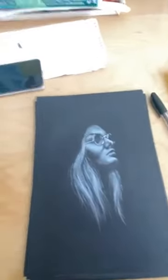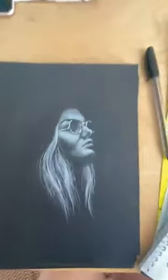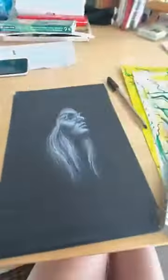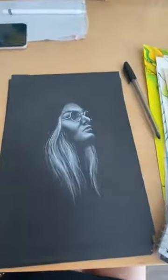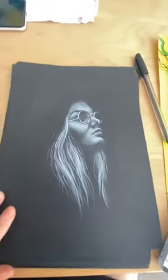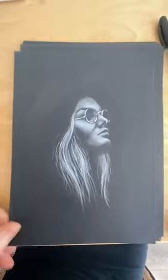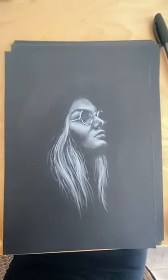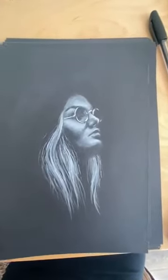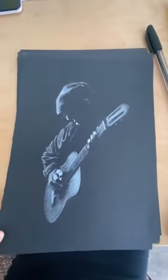I absolutely love drawing. I know it doesn't reflect the light in the best way, but I'll try to. The camera doesn't focus really well on the black. The black looks kind of muted and gray. It looks much better in real life. Let me see if I can focus. So I use white pencil on black paper.